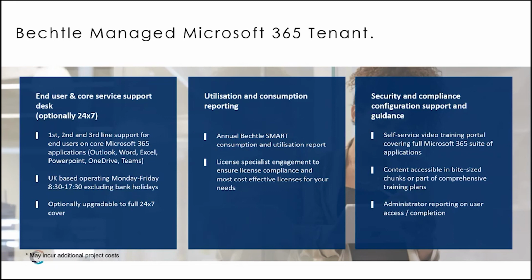In addition, we have our self-training portal that we're able to offer to make sure that you're getting the most out of the services. So that includes a self-service video training portal covering all of the Microsoft 365 suite of applications with bite-sized video content that you can use to build a training plan to enable you to deliver the right training and make sure users are able to understand the ongoing changes.